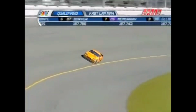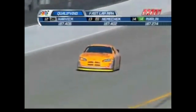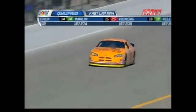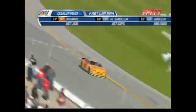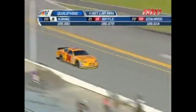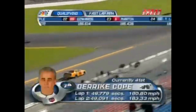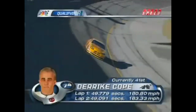Right. You know, those races on Thursday don't serve the purpose they used to down here during speed weeks anymore. Not with the top 35 cars locked in, right, position. Exactly right. Cope coming around to take the checkered flag. Was 49th. Moves up to 41st.